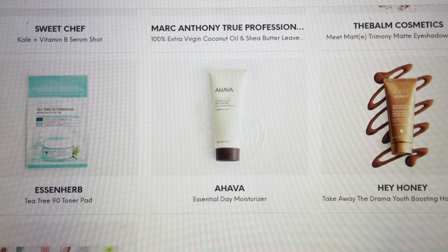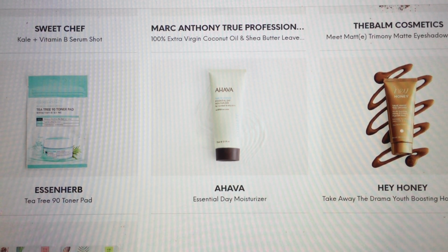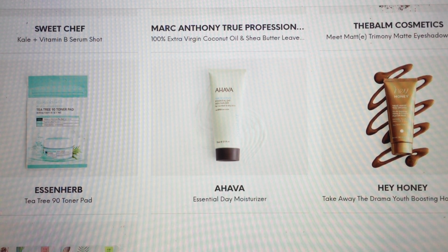The next item here is from Essence Herb. It's a Tea Tree 90 toner pad, new to me. The next item is a brand that I cannot recommend highly enough, HAAVA. Everything that I have tried from this brand I have hands down loved, and this one is the Essential Day Moisturizer.